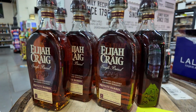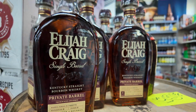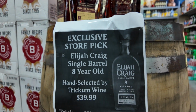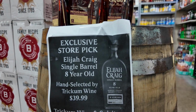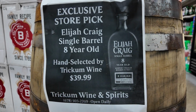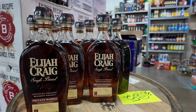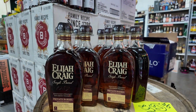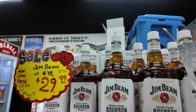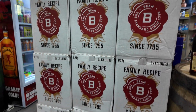And if you're looking for barrel picks, Elijah Craig single barrel, 8-year, the 94 proof. Now I think these Elijah Craig single barrels are wonderful, and these are only $39.99. You should get one of these. These are fabulous. And look at that price on Jim Beam 4-year. And they got a lot of them.